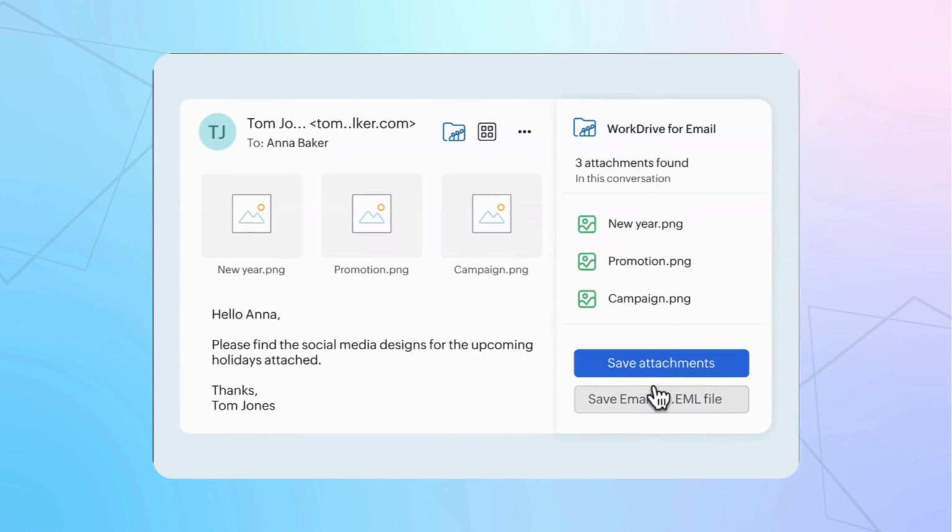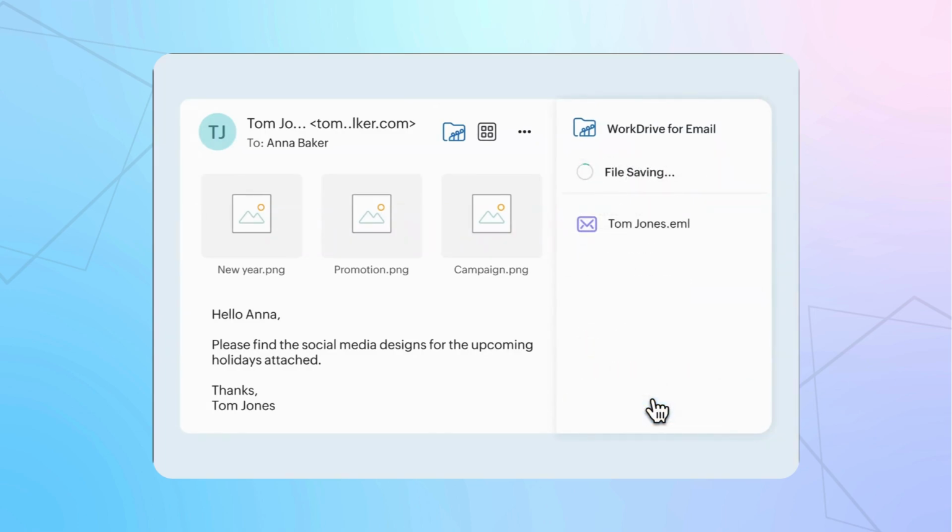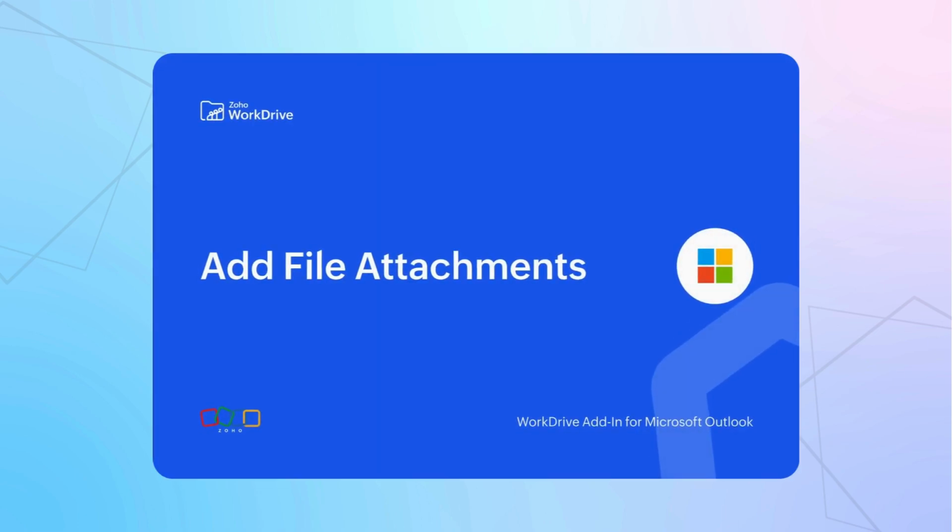We have also improved collaboration with the Microsoft Outlook WorkDrive add-in. Now you can save time and store everything in one location by accessing your WorkDrive files straight from your Outlook inbox.